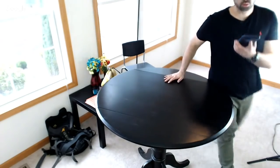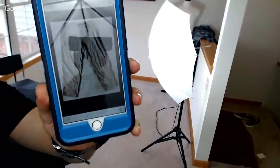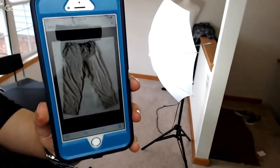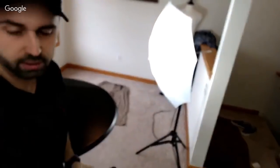Okay, so I'm going to show you what that picture looked like. Let me know what you guys think. I don't know if you can see that or not, but it looks a little wrinkly. I'm not loving it, but I think it'll do the job. I don't think it's that big of a deal, so I think that'll be okay.